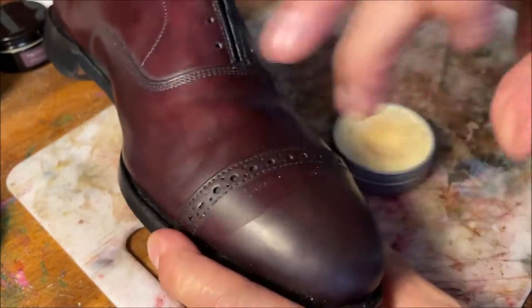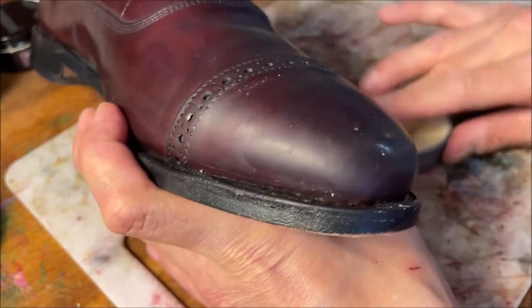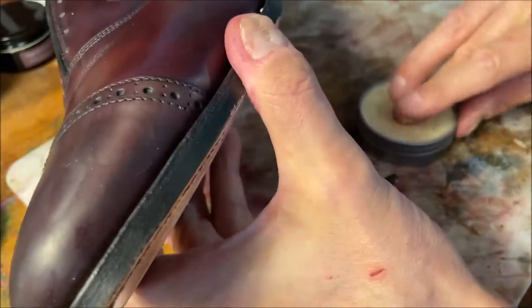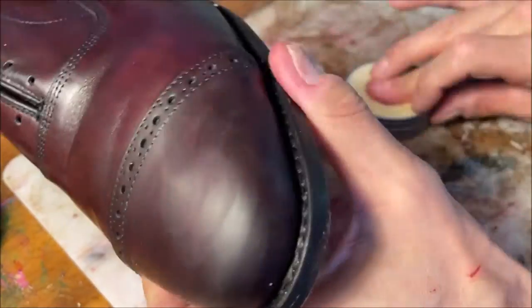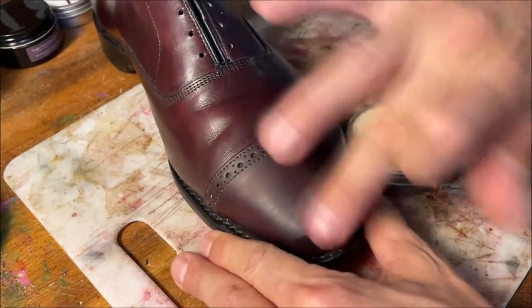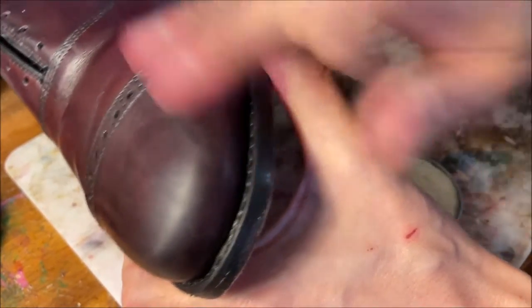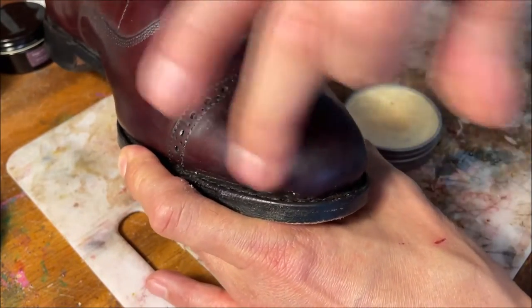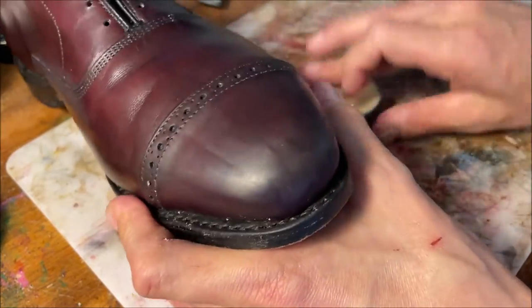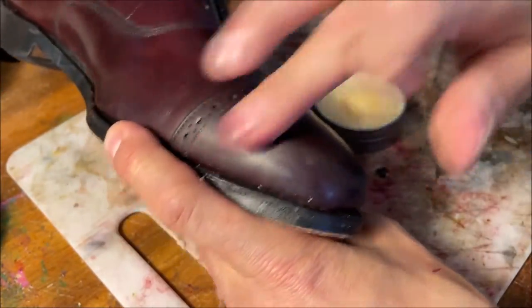And then go side to side. And then front to back again. It's kind of hard sometimes to count what counts as a coat. But I guess that's three, if we're counting that way. I guess this would be four.